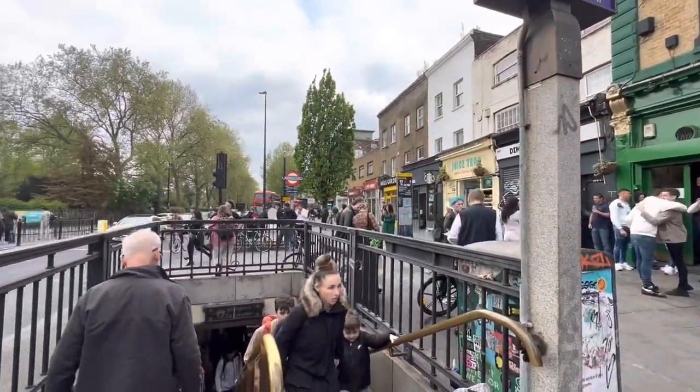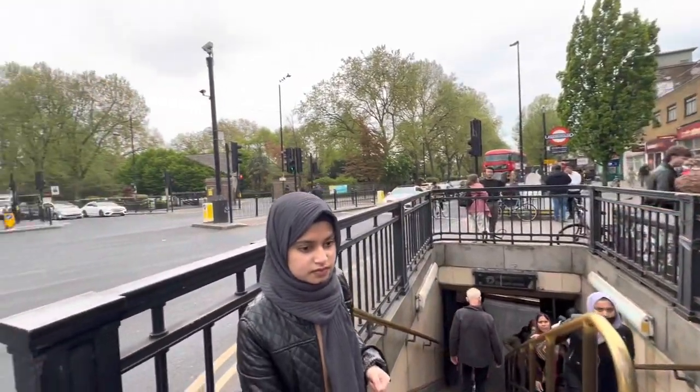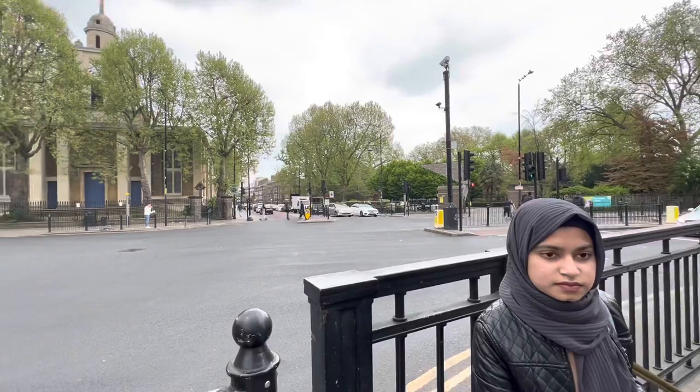Now we're going to get on the underground Central line trains. This is the roundabout in Bethnal Green, and underneath you have the underground train station.